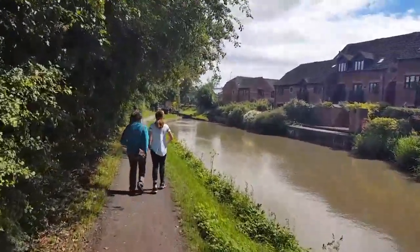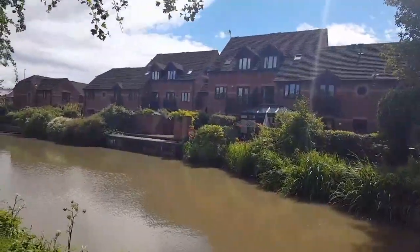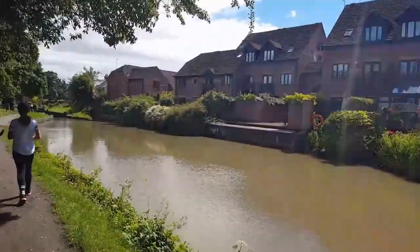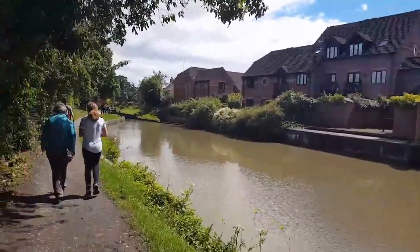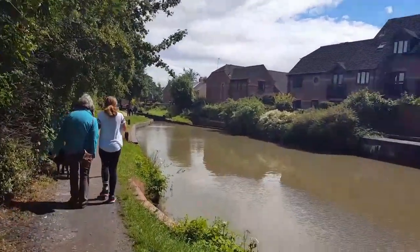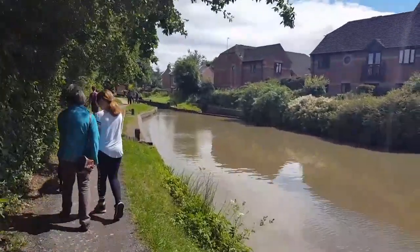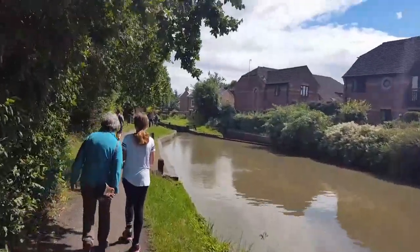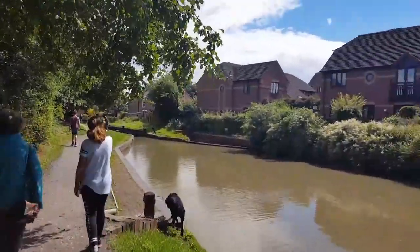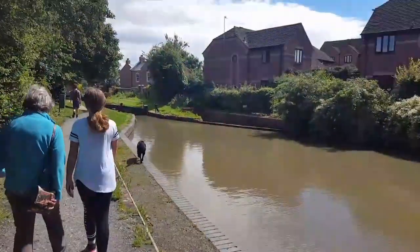And this is just a quick walk into the town. You know, these lovely houses along the side edge. And there's often ducks to feed, and swans and geese. And maybe one day, Ivory Tinkler will boat her way up this canal. I don't actually know what the name of this canal is. It's just a canal by my mum's house.